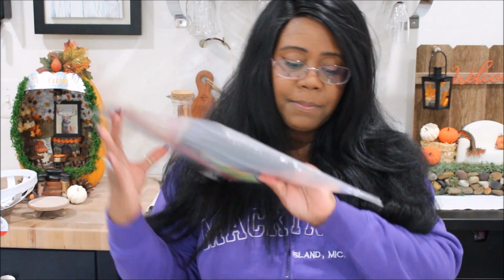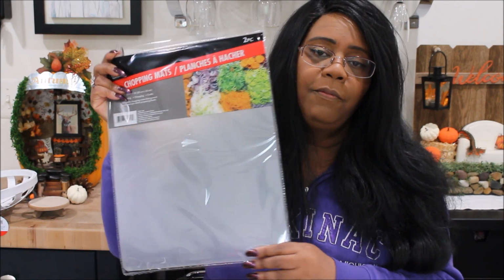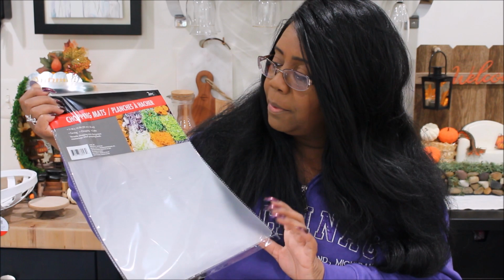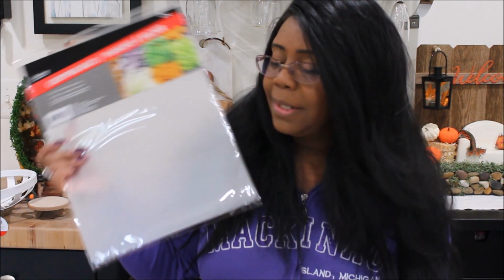Sorry, I have so much stuff. I'm trying to find places to set it down. Then I picked up some more of these chopping mats. I'm going to be using these for a DIY for Halloween. So I needed a couple more of them. So we will see if this turns out exactly how I'm thinking, but I think it'll be a fun, little, and easy DIY. So I picked up those.